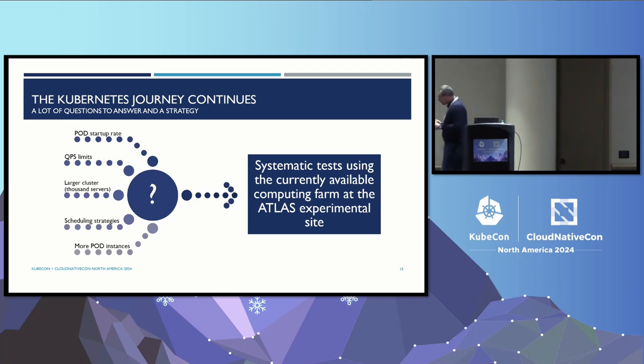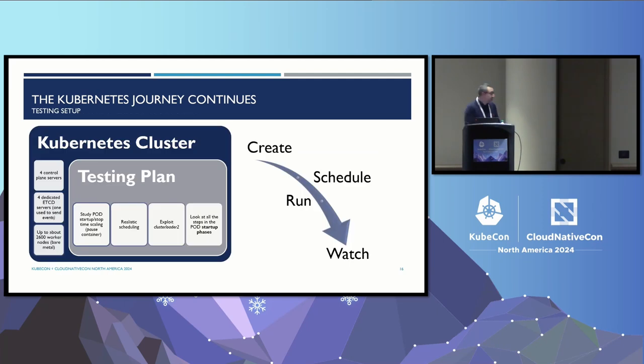Our way to get answers to these questions was to do some systematic tests using the currently available computing farm at the ATLAS experimental site. You can imagine it's not easy because, even today, we are taking data. We take data 24/7 and we don't have two farms or two accelerators or two detectors. So this was a challenging situation.